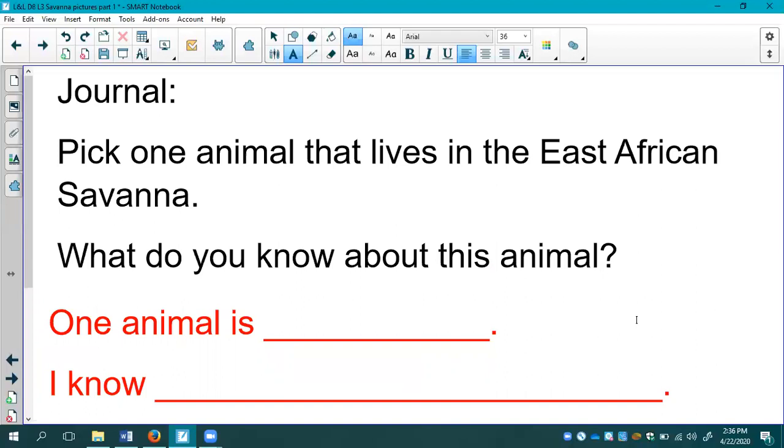We're going to hop into the journal. So what we would like you to do is pick one animal that lives in the East African savanna and pick your favorite. And then we want you to tell us, what do you know about this animal? Okay, so think about 3 things that you could tell us about this animal. So we gave you some sentence starters at the bottom in red. The first sentence starter says, one animal is, and then you can tell us the animal that you've chosen. And then a sentence starter that you could possibly use to describe your animal is, I know. All right, we cannot wait to see what your journal entries look like. We can't wait to read them, so make sure you send them to us.